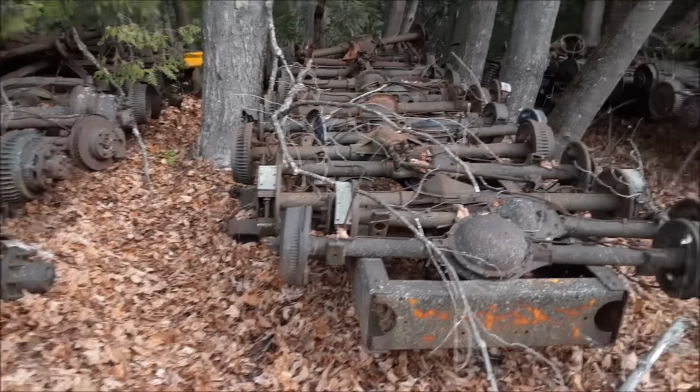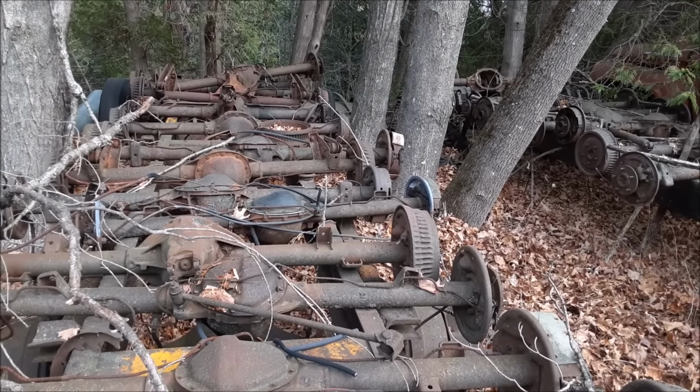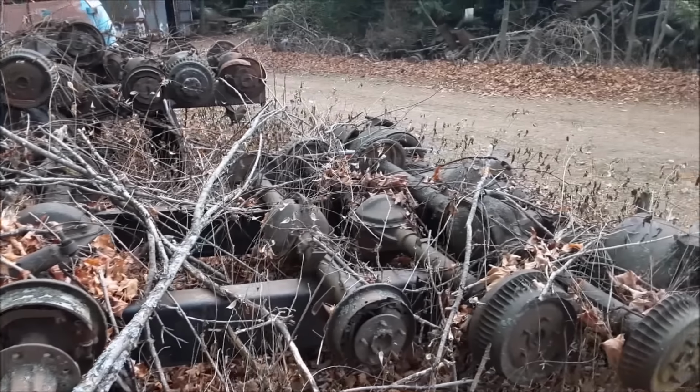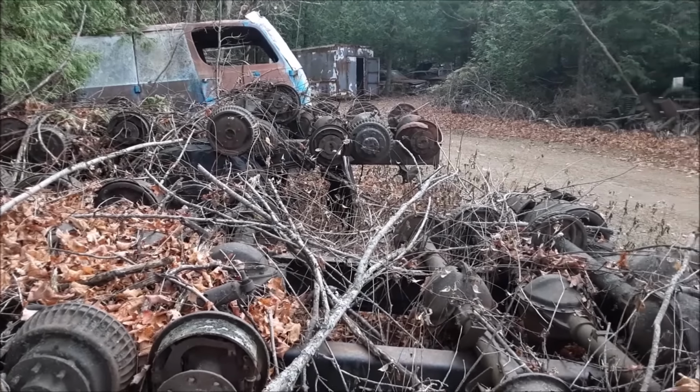Here we got every rear end known to man. And then some, I'm sure. Wow. You name it, they got it in here. This little 3/4 ton Dodge truck is one of the most together things I've seen. Oh, look what we got here. 68 XL Hideaway. That's cool. All right, we've got 68 Ford parts.